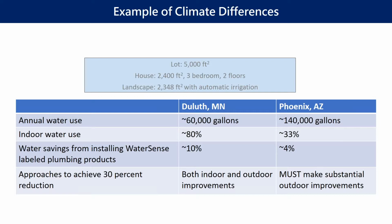annual water use for that home is about 60,000 gallons. But move that home to Phoenix, Arizona, it goes up to about 140,000 gallons annual water use. And the real difference comes in when you look at indoor water use. So in Duluth, about 80% of those 60,000 gallons is for indoor water use. But in Phoenix, only about 33% of that total water use is indoor water use.